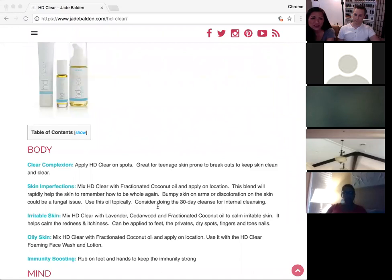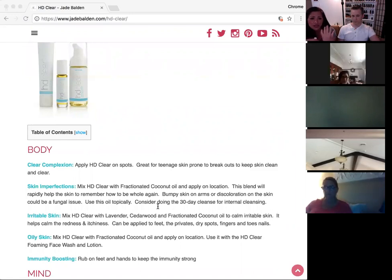It depends on your level of sensitivity. This oil is not too strong, but some people might be very sensitive to it. Maybe it might be too strong for your skin. So just do a little spot test and see if it reddens. And if it does, then dilute it with the fractionated coconut oil, as much as you need to, depending on your skin type. All right. So that's for skin imperfections.